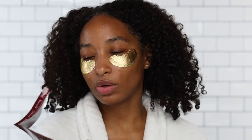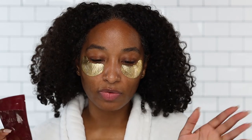These are great for, if you're gonna lay down, you just kind of want to soothe yourself, you had a rough day, or even when you wake up and you want to kind of wake up your face with an eye mask. Perfect. Absolutely love them. Also, I like to use them before I put on my makeup sometimes when I get glam for you guys or glam for myself. Leave them on for like 10 or 15 minutes and you're good to go.